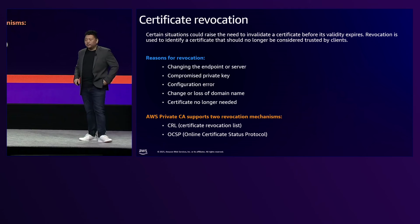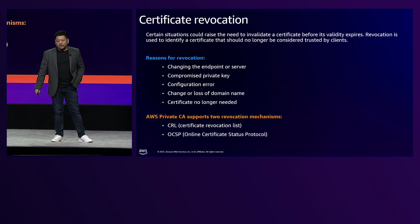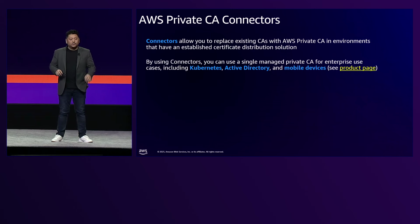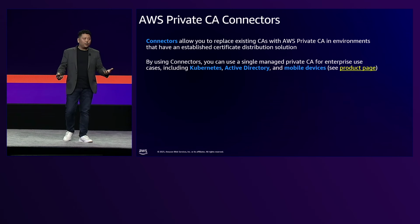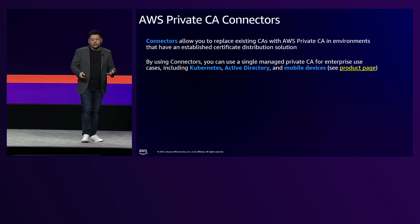I'm going to go revoke them. And as I mentioned, we support CRL and OCSP. Lastly, before I hand it off, I just want to share how you use Private CA with things like Kubernetes or Active Directory or mobile device management software.